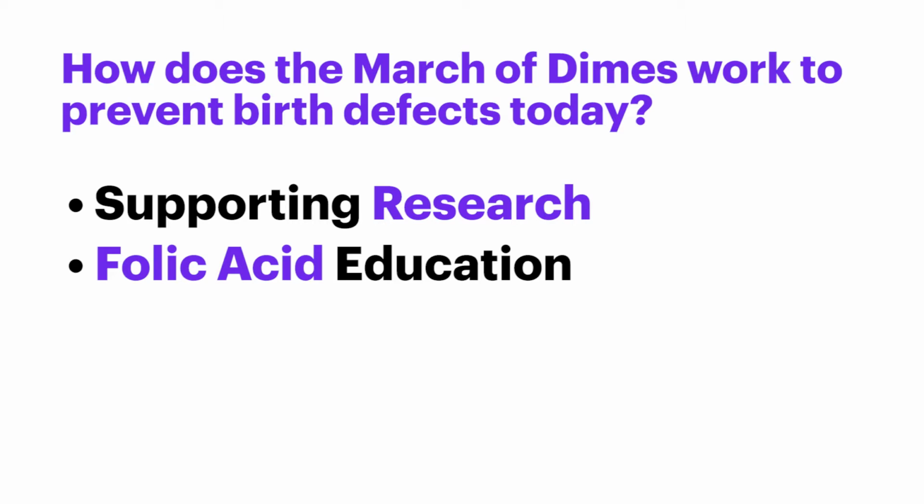How does the March of Dimes work to prevent birth defects today? We do it in a number of ways: supporting research on the causes of and prevention of birth defects, educating all women of childbearing age about the importance of taking 400 micrograms of folic acid daily before becoming pregnant. In 1998, we also successfully advocated that the U.S. grain supply be fortified with folic acid, leading to a 19% decrease in the birth defects caused by a lack of folate.